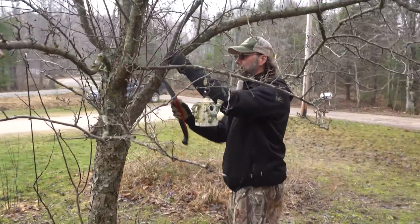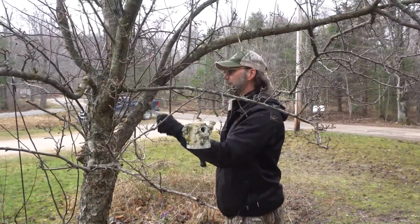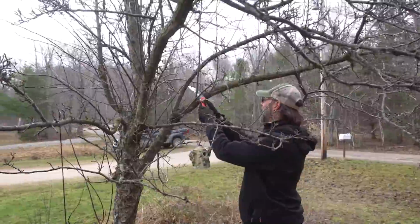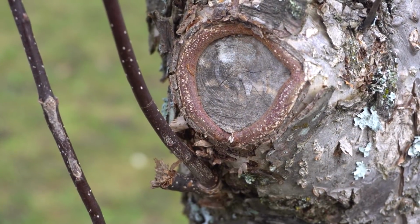When I'm making these pruning cuts as well, some folks think they should put some kind of wound dressing on here too. I do not advise to use wound dressing because that can seal in mold and mildew and fungus. Again, the tree heals itself over on its own very nicely in most cases.